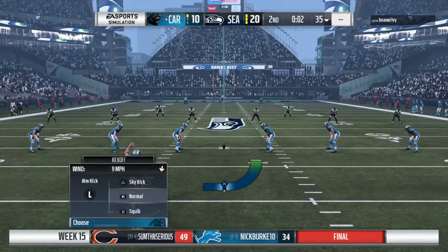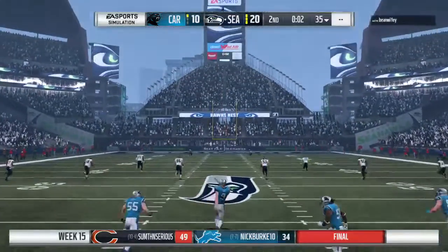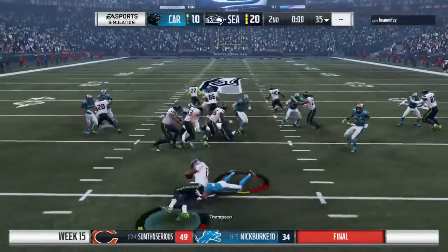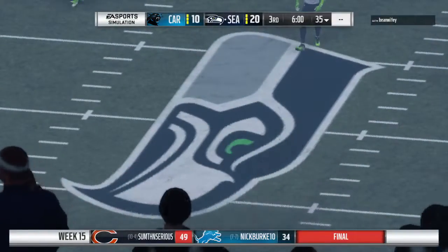Anything helps when you're trying to chip away at a lead, but they do know that they're going to need a little bit better effort in the second half. This will be fielded at the 6. And just like that, on we head to half number 2.